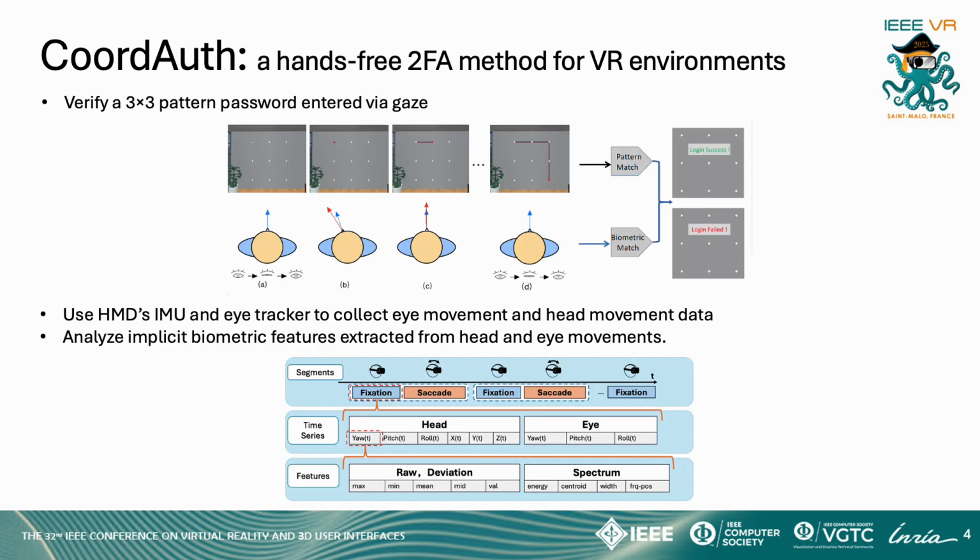To address these challenges, we propose CoordAuth, a hands-free two-factor authentication for VR environments. CoordAuth authenticates users through a two-step process. First, by verifying the 3x3 pattern passwords entered via gaze, and second, by analyzing implicit biometric features extracted from head and eye movements.